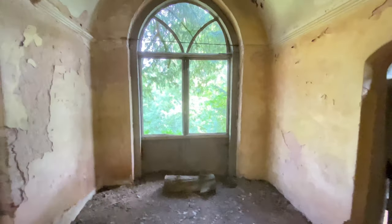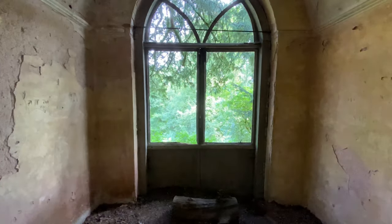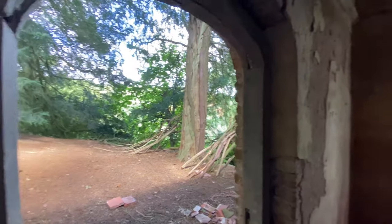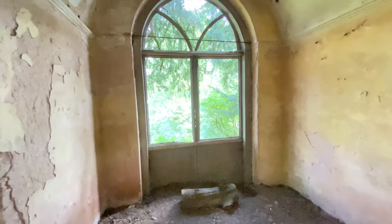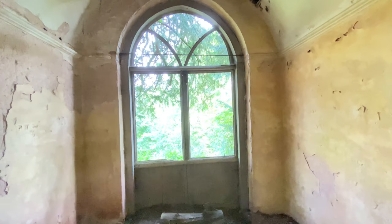Now, I have heard that back in the day, that would have been... Let me just get the lighting right, folks. Hold on a moment. Okay. Yeah, back in the day, that would have been beautiful stained glass, but over the years, the decades, the centuries, it just got stolen by thieves, which is a shame.